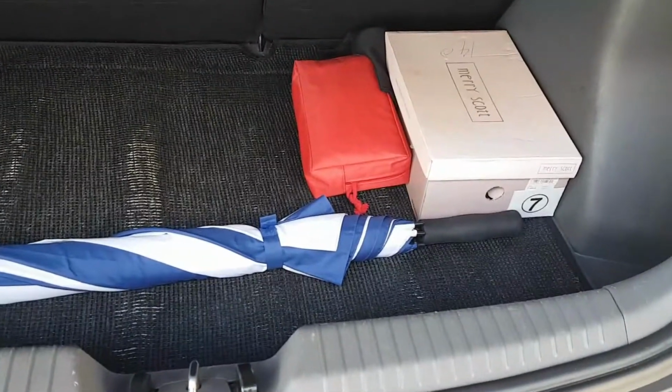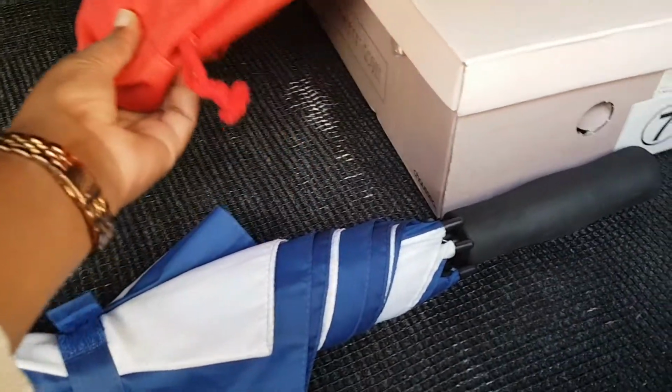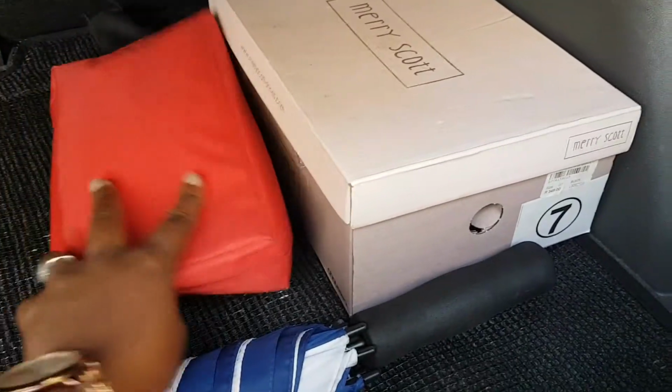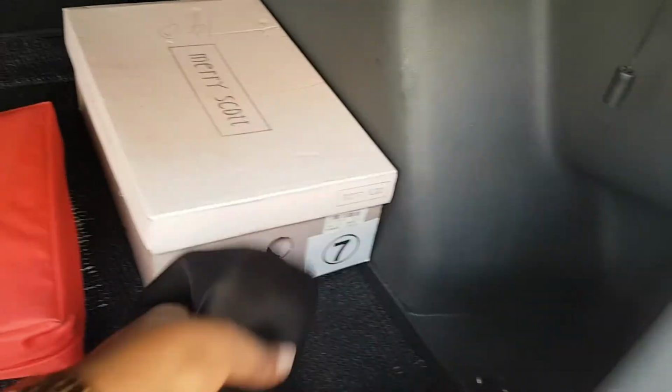Alright, so this is the boot. Because it had been raining lately, I have an umbrella in the boot, and this is a first aid packet, and this is actually Joshua's mask. It shouldn't be here. I'll just take this and put it in the laundry.